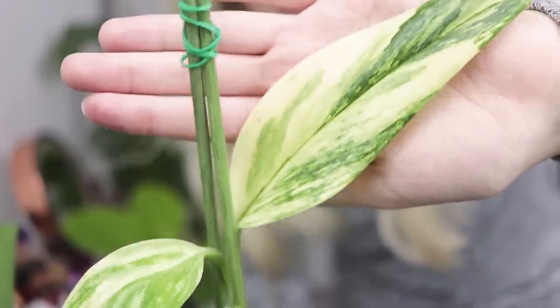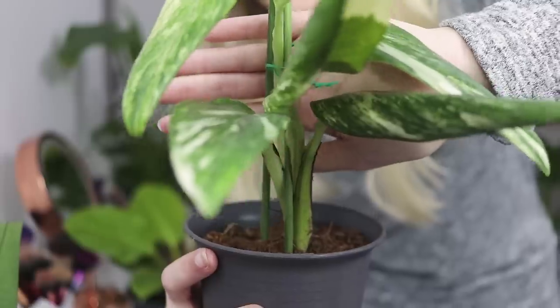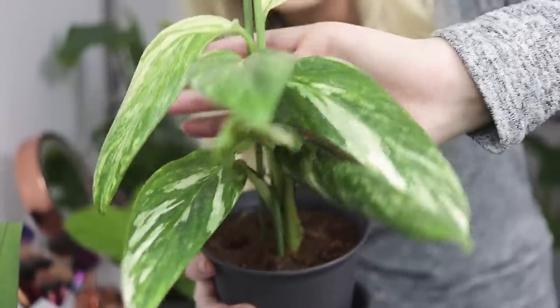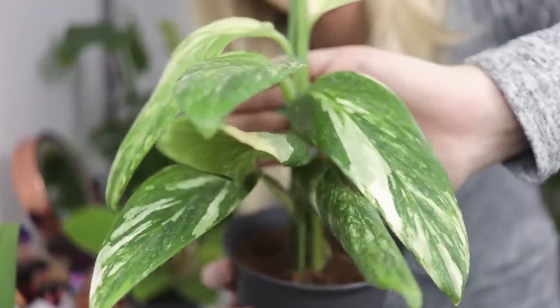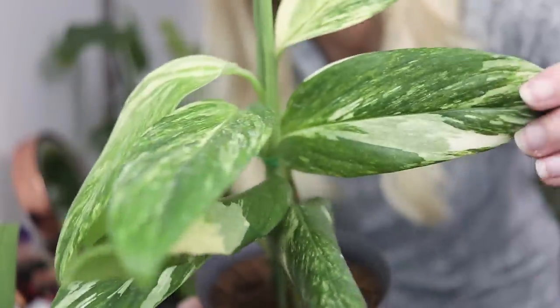Look. I have kind of supported this. I know it probably does need some sort of moss pole, but I'm not there yet. I've been extremely busy. I've still got to find some sort of pole for my, what's it called? Dubaia. So I need to get on that as soon as possible.